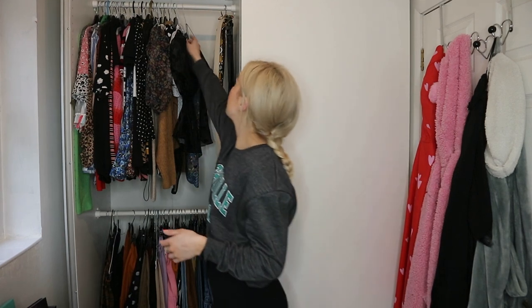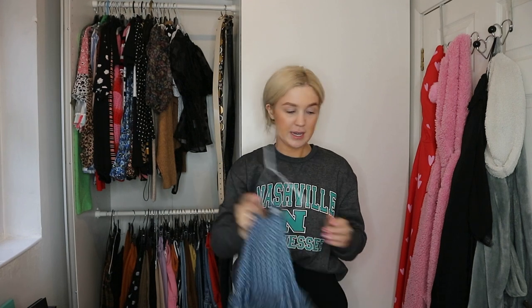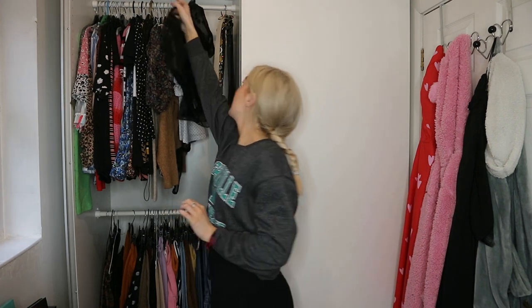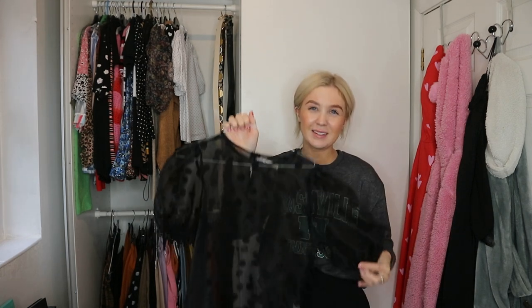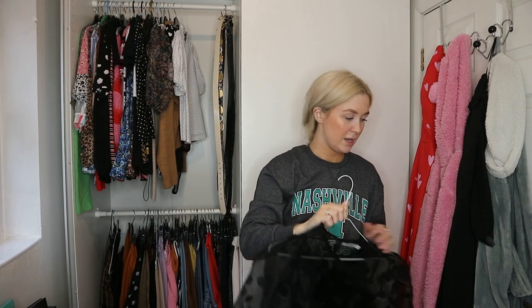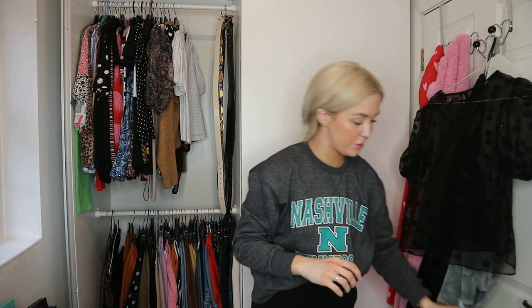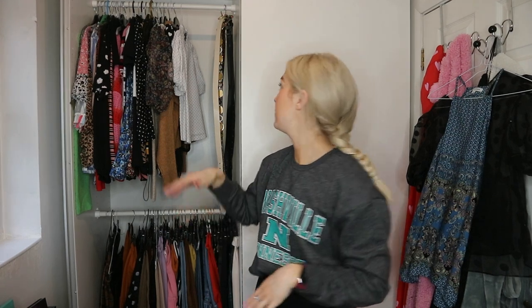So, will I wear this again? I wore this on Shane and I's first date. Yes, I'm not getting rid of it. I don't know if I will wear this again, but I love it. So it's this t-shirt, well, it's like a shirt. Yeah, I'm just gonna keep this. Okay, so I'm not gonna talk that much in depth through everything. I'm just gonna whiz through this, but if there's anything that I'm hemming and hawing over, I will let you know.